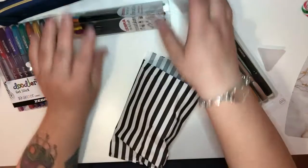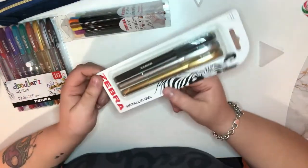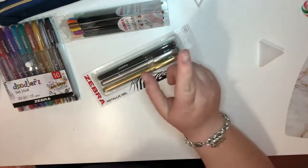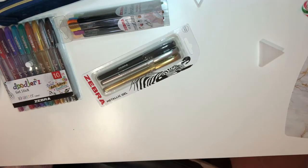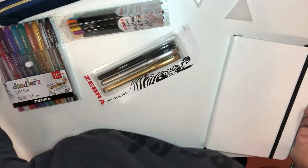Yeah, they're mechanical colored pencils. I just got all of them. And then these metallic gel pens. Oh my god! You know what I'm gonna do? I'm gonna get my blackout. Oh, I'm so excited.